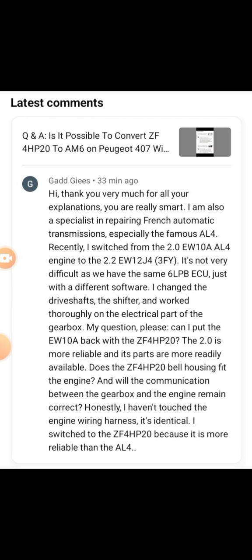As for torque, I'm not so sure. Like I said, the performance, I didn't really experience anything better compared with the AL4. Or maybe I wasn't paying attention, but nothing really.